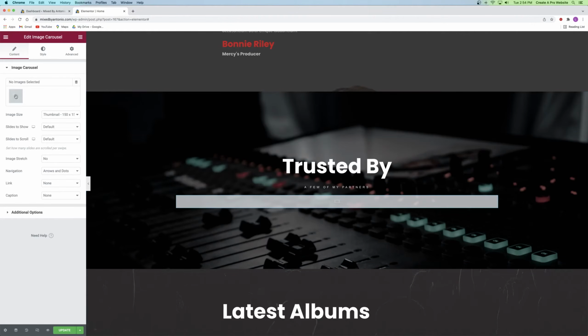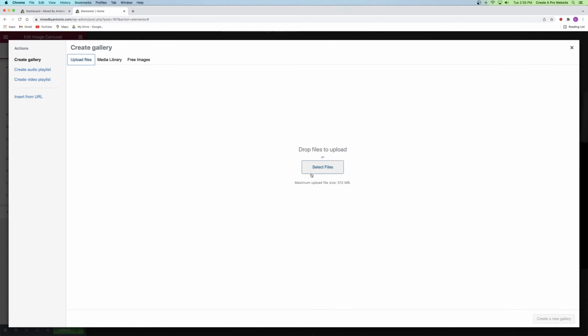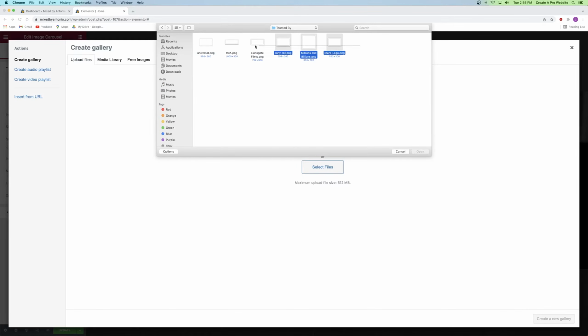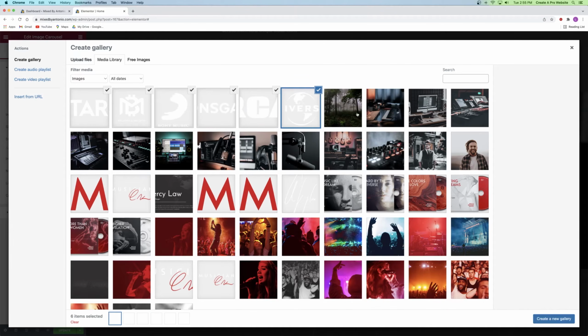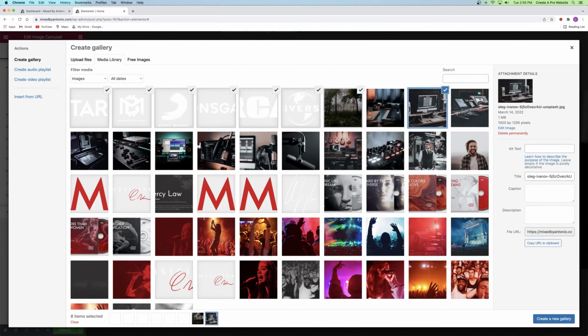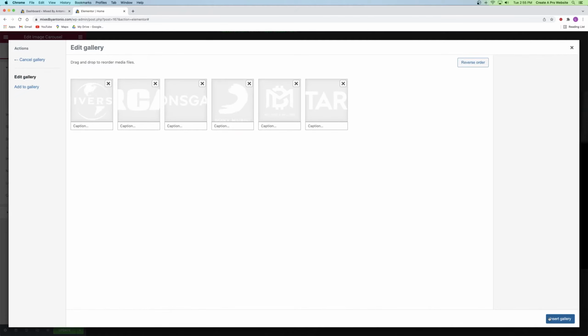So we're going to go ahead and add the images. So I'm going to click here and say upload files because I have a couple logos that I downloaded and edited so that we can put them onto the website here. So the way that you add them is you can either upload them or you just click on them when they're in your library and you'll see that they get a little checkbox here like this. So I've got these 6 ready to go. I'm going to click on create my gallery.